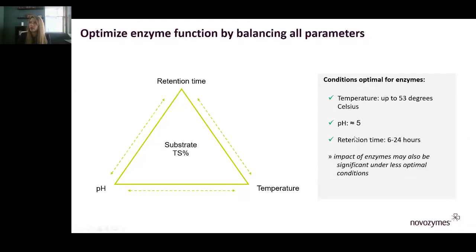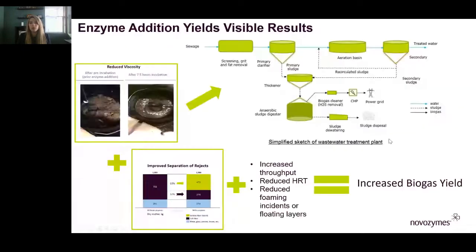And just to quickly recap what we talked about already. Adding enzymes gives you visible results in pre-treatment. So not only reduced viscosity, but improved separation of rejects, allowing you to get more biogas yield from the same amount of substrate, or to more easily process increased substrate addition, reducing your retention time. There's also the possibility that enzyme use can really improve foaming incidence or floating layers by helping to better degrade some of the matrices that cause those. And all of that comes down to adding enzymes helps to increase your biogas yield.